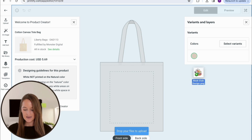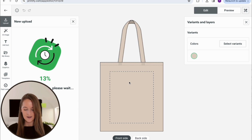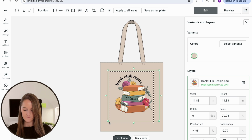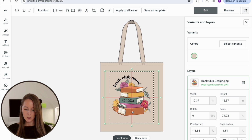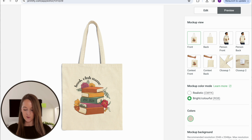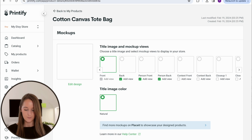I'm going to go ahead and drag over my design. I want to make sure that it reflects what my mock-ups look like. And I'm always looking for those little red lines that you see just popped up there. That just lets me know my design is center. That looks pretty good to me. So I'm going to go ahead and just save the product.